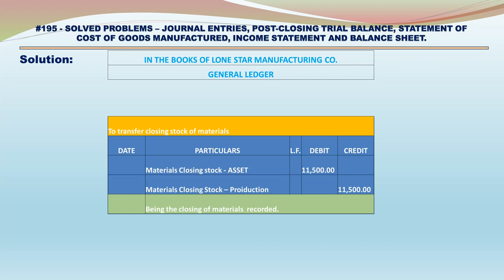To transfer closing work in progress, material closing stock asset debit 11,500, material closing stock production credit 11,500, being the closing stock of materials recorded. To transfer work in progress asset account debit 40,340, work in progress trading account credit 40,340, being the closing work in progress recorded. To record closing finished goods asset account debit 17,000 to finished goods trading 17,000, being the closing finished goods are recorded.